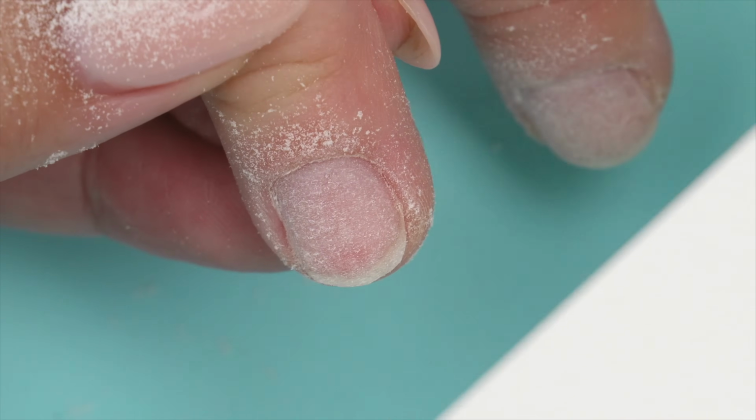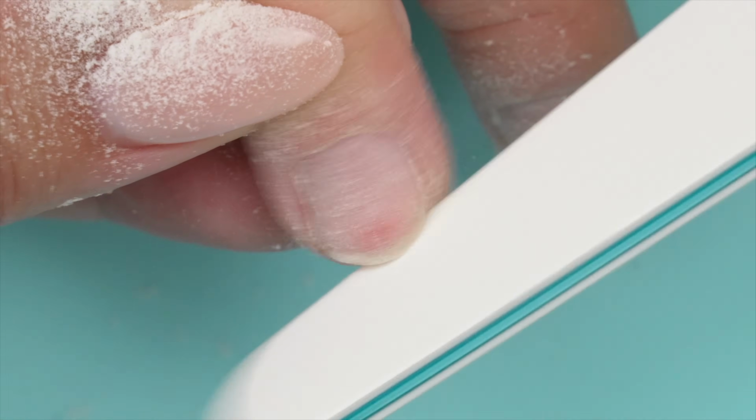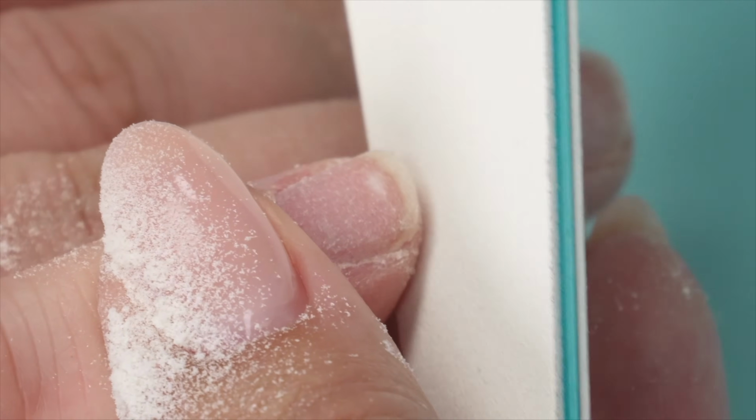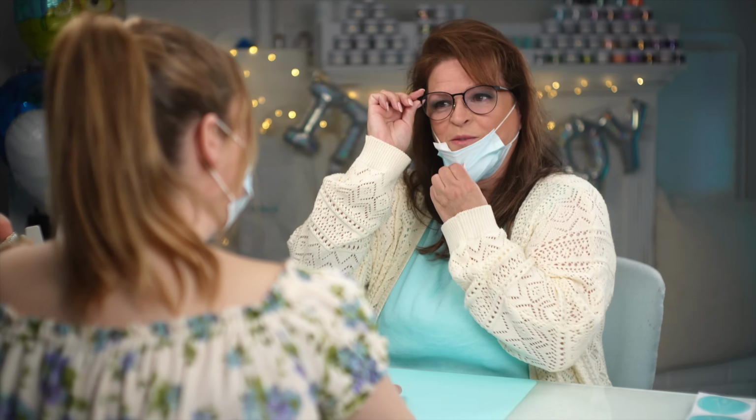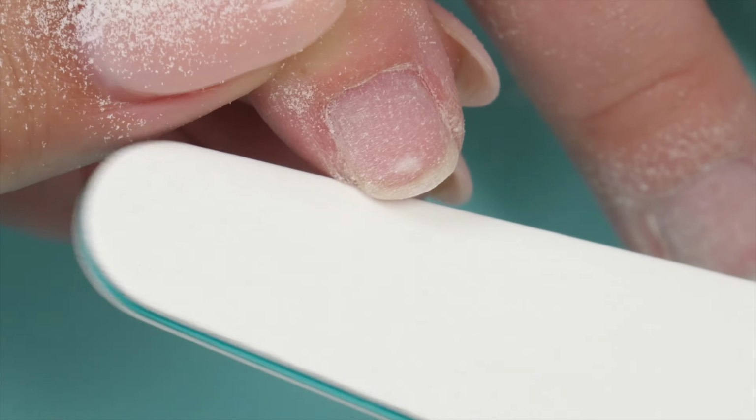Okay, so you don't have to do this, but I'm just going to shorten the natural nail just a little bit. Just make it even if you want. You don't have to do this. It's totally not necessary. Can I take my mask off now? Oh, yes. We're not grinding? Yeah, we're not grinding. Yes, we're finished the filing. So, yes, go ahead and take your mask off. It does get kind of hot sometimes. Mm-hmm. And uncomfortable if you're not used to wearing a mask, right?